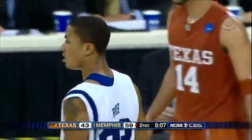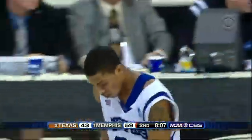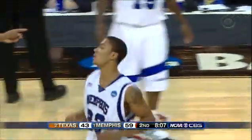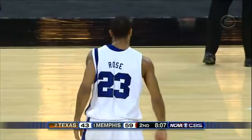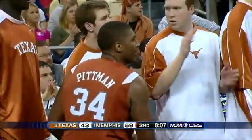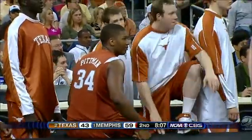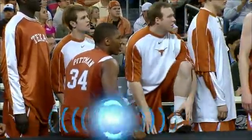Pretty good job by Pittman hanging in there. Texas is going to go to fouling them here late in the stretch and having them earn their final points at the line, which has been they better start soon. Yeah, better start fouling. I only got one Texas foul in this half. So a break in the action here with Memphis up 16.